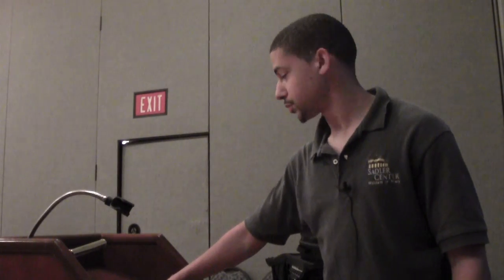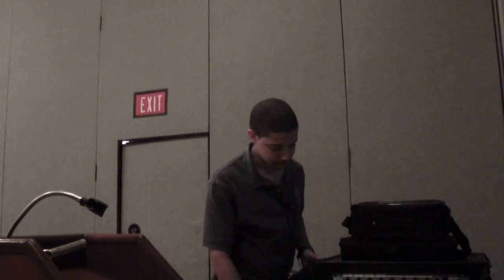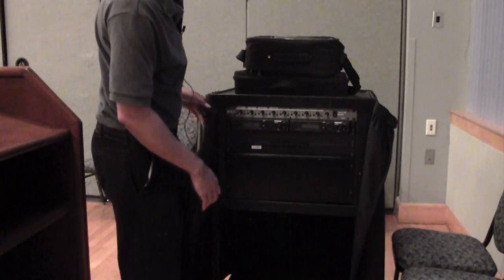My mission is to set up all of the AV that building managers are responsible for, including setting up an LCD pack for a room, setting up a wireless mic, a wireless lavalier mic, a podium mic, as well as a Jeff cart. This is a Jeff cart. It tends to make our setups easier to manage.